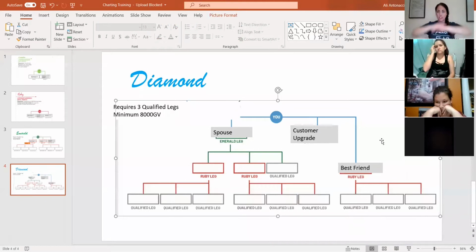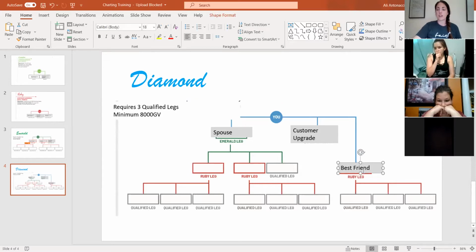That's group volume. That's your entire organization. So you have your PBV, your personal business volume. That's kind of what you're holding here in your hand. And then you've got your GV, and that's your all overarching umbrella. Okay, so 8,000 GV throughout this. Then you've got this best friend. Best friend needs to be a ruby.